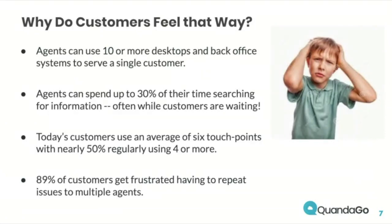At the same time, we crave efficiency. We don't want to repeat information. We don't want to be transferred around. And when we do call, especially with a problem, as you know, consumers want resolution as quickly as possible.